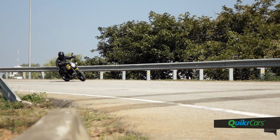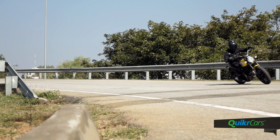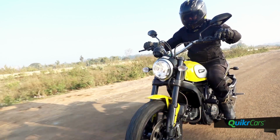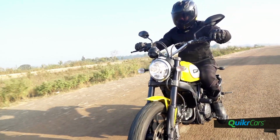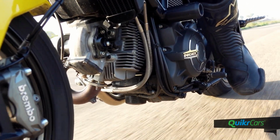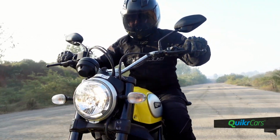But the whole impression of the Scrambler is such that you always feel like you're doing much higher speeds than you actually are. That's the Scrambler magic for you. Its whole performance package is tuned to make you feel alive and on the edge. Now, if you thought the Scrambler magic was just all about darting forward with insane torque, you would be even more surprised by its stopping capabilities.